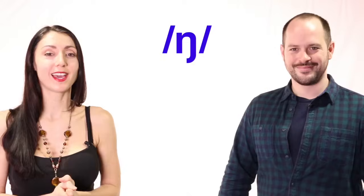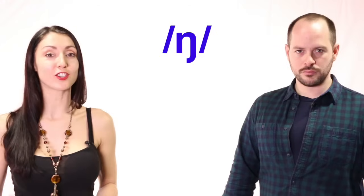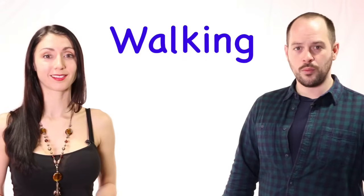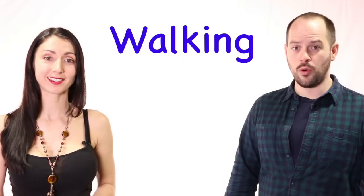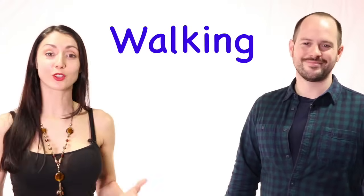The next feature is the NG sound, only when we have an ING ending. So for example, I would say walking. I'm out walking with my dog. You'll notice that Tom is doing an "in" ending, meaning he's using the tip of the tongue high up on the alveolar ridge, closing it at the front, whereas I use the back of the tongue high, closing it off at the back. So let's try that again. Walking. There we go.